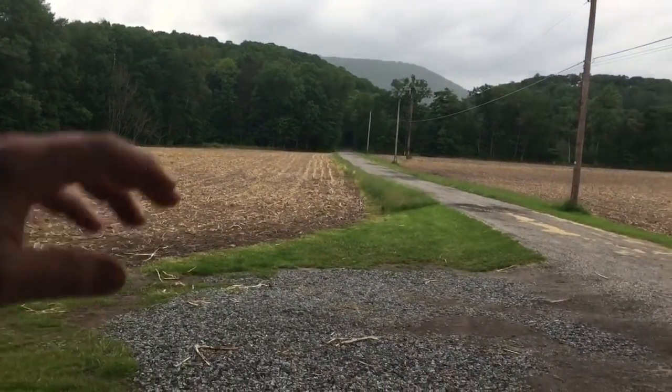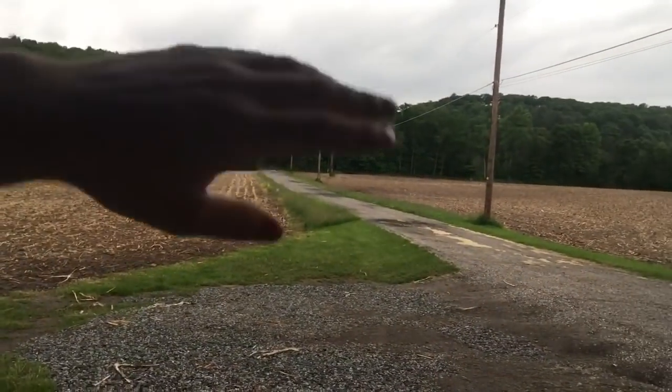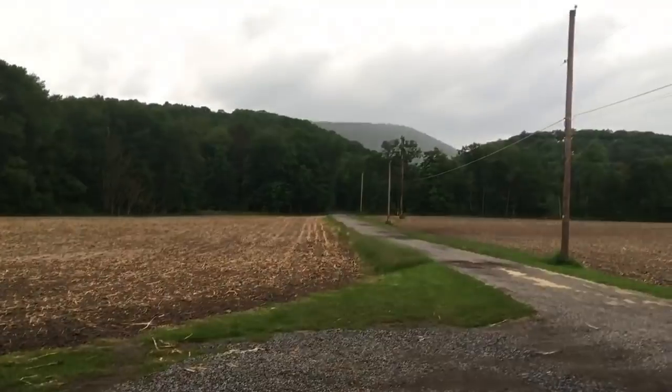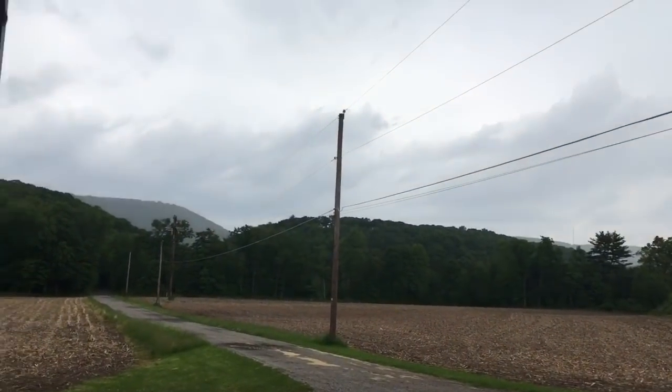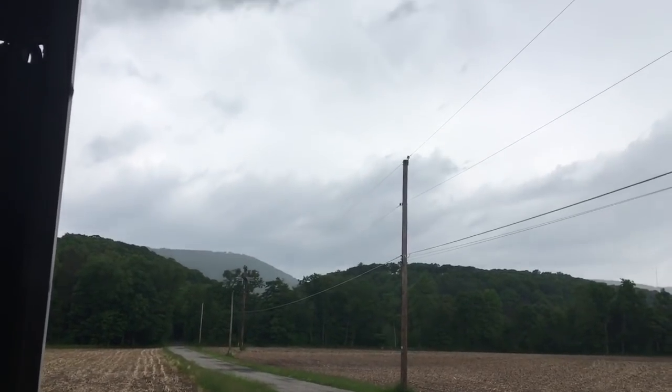So he finished, he left, and then last night we got a rain shower. We got some lightning. We got a rain shower, and he was done. So it wasn't a lot.